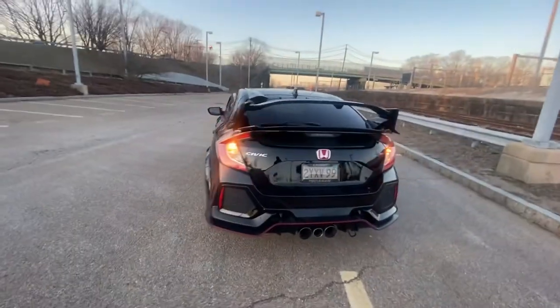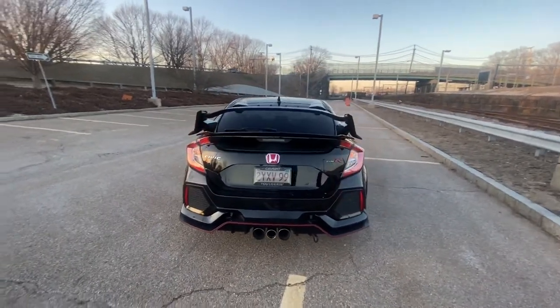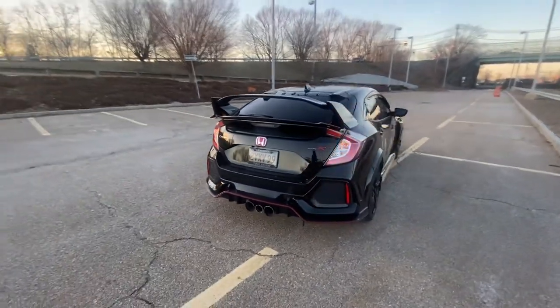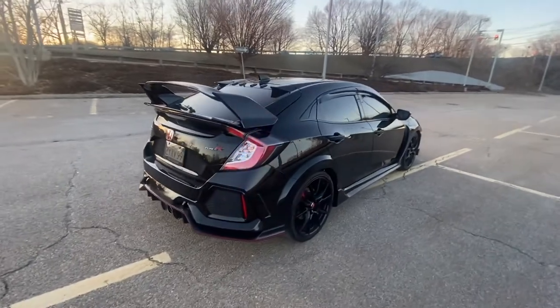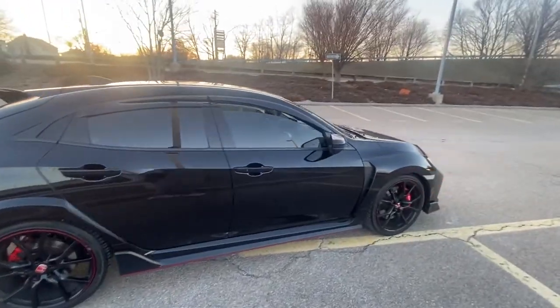Yeah, this is the little wing. It's a little wing I got on it. It makes it look beautiful. I love this car. It's like one of the best purchases I ever made in the world. But it looked great.